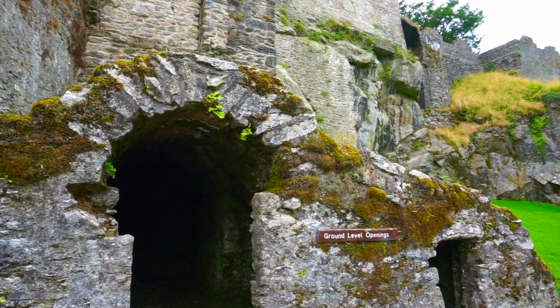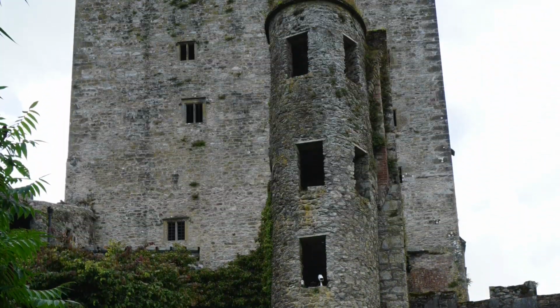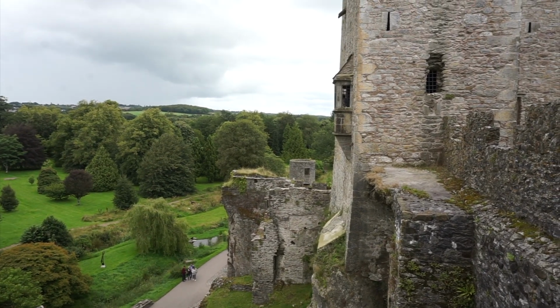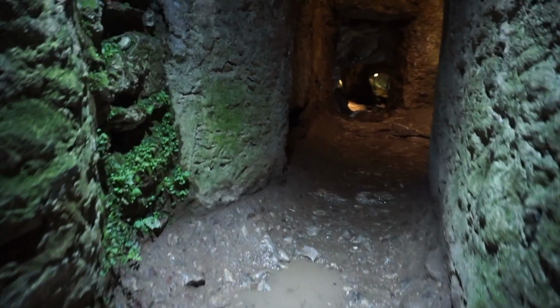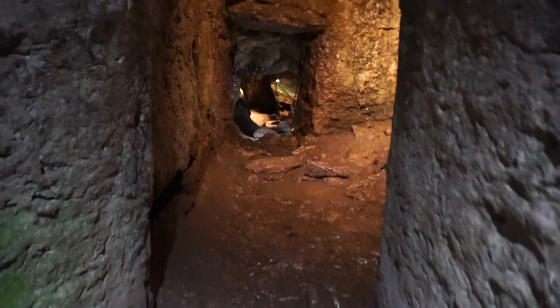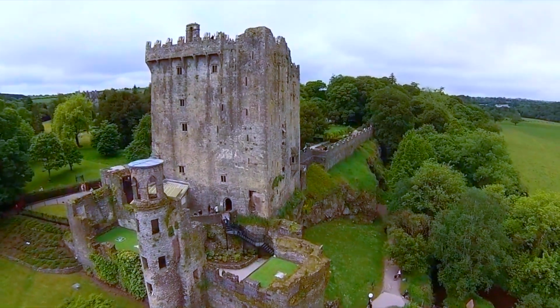I'll be taking you with me as we explore the grounds, the watchtower, the ruins of a late 18th century Gothic mansion known as the Court, and of course, no tour would be complete without a visit to the underground dungeon. So, join me, won't you, as we explore Blarney Castle.